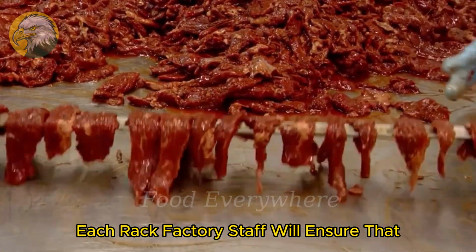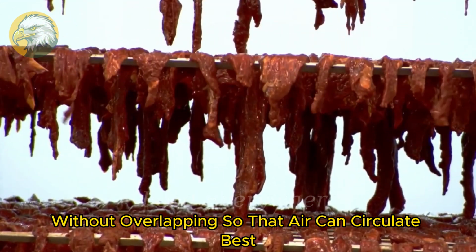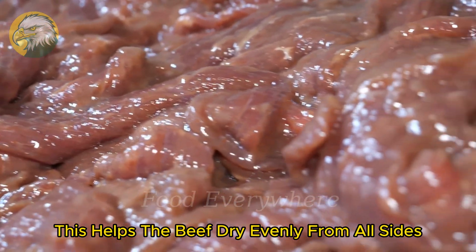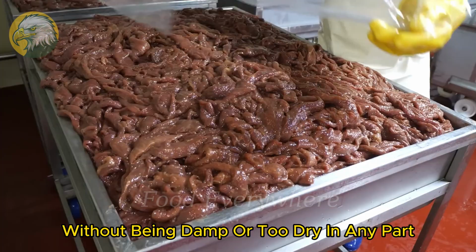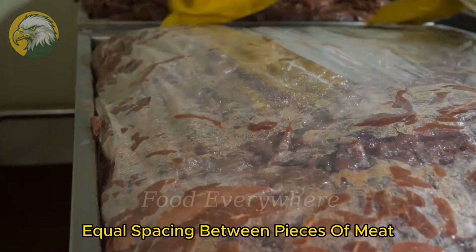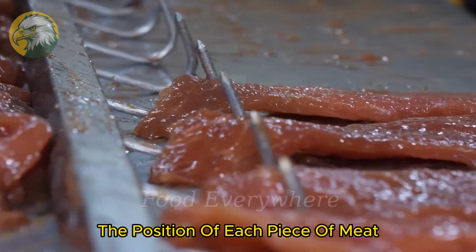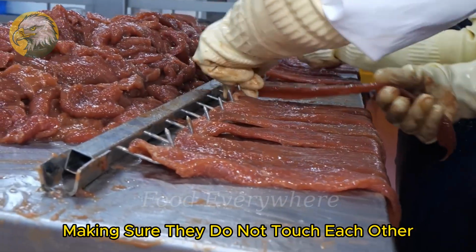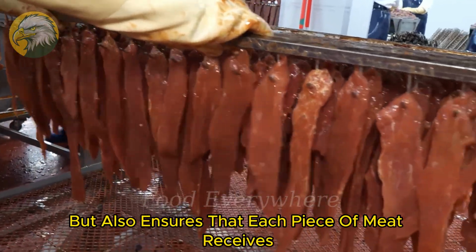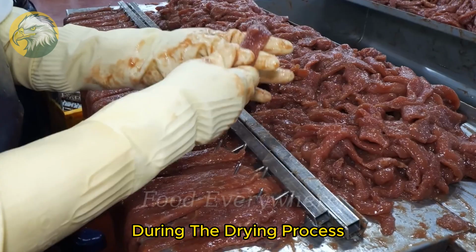Factory staff will ensure that each piece of meat is hung individually, without overlapping, so that air can circulate best during the drying process. This helps the beef dry evenly from all sides, without being damp or too dry in any part. When placing meat on the rack, it is important to ensure equal spacing between pieces of meat. Staff will carefully adjust the position of each piece of meat, making sure they do not touch each other. This not only helps with good air circulation, but also ensures that each piece of meat receives uniform temperature and humidity during the drying process.